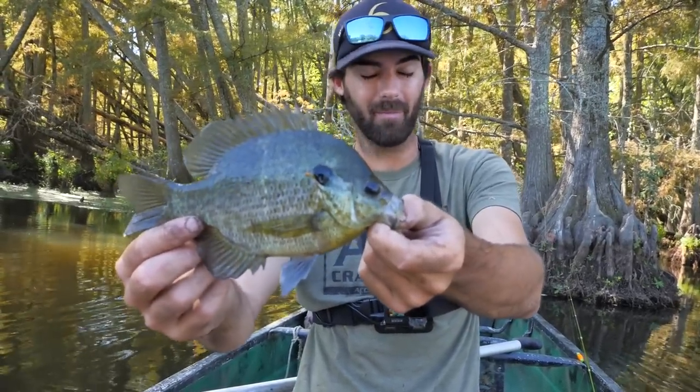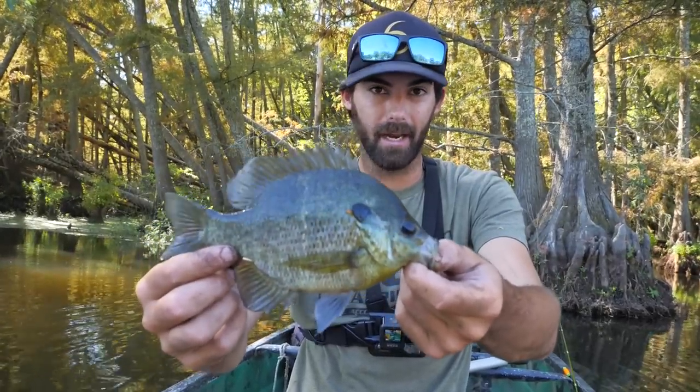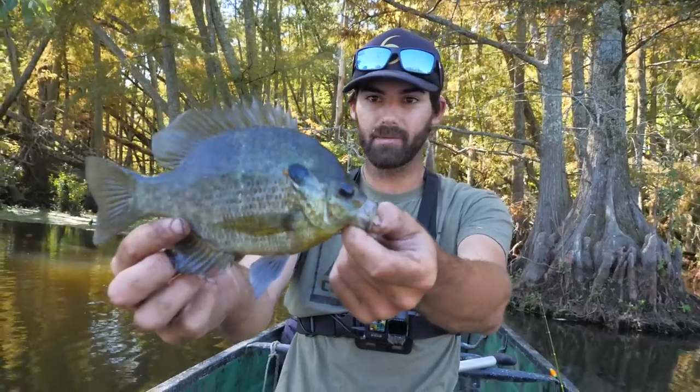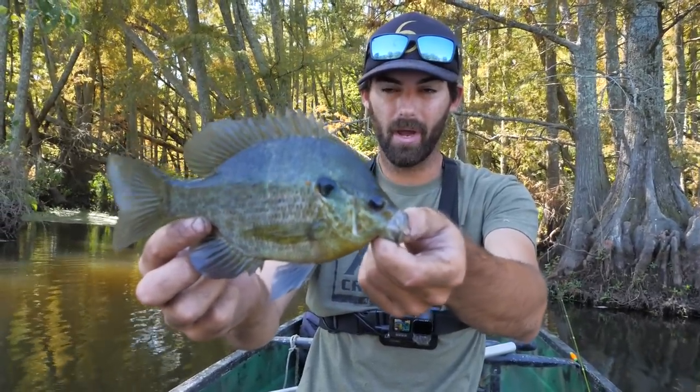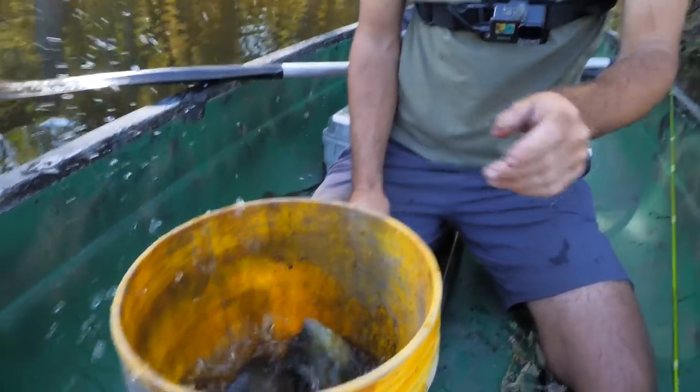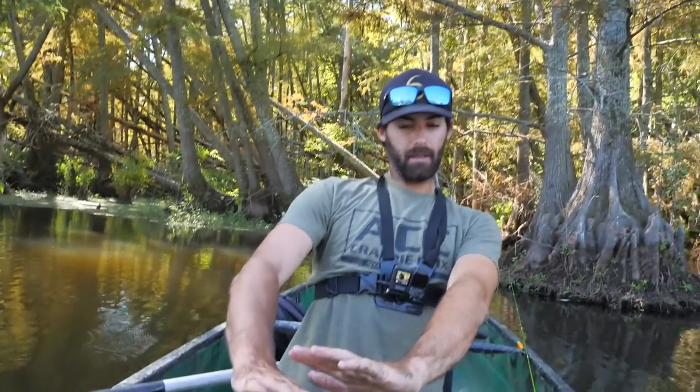We caught probably 50 altogether, a ton of tiny ones, guys. Like, we caught some that are like that big, no lie. But we did mix in some good ones like this right here. This is another good hybrid bluegill red ear, and we'll add them to the bucket. I think we probably got 10 or so, maybe a dozen. Oh, gosh. In there right now.